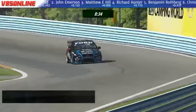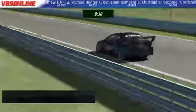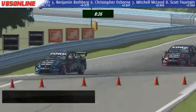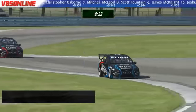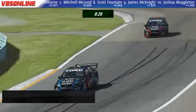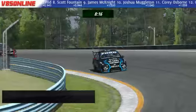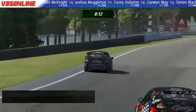Sean Kelly on screen, yet to post a lap time in this session, but currently P7. Or P6, I should say. 110.938. Brad Ryder 110.965. So those guys are really on the pace this week. We've got 8 minutes to go in the session.